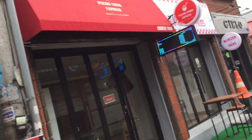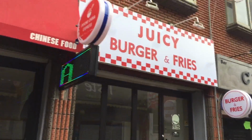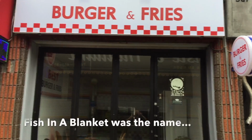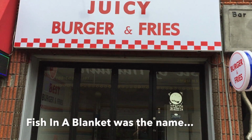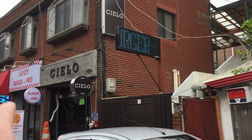Roke's Fashion. This has been here for a while. Hasn't changed. Peking China Express. We have that, and we got Juicy Burger and Fries. Yeah, that just opened. What was it? That was a sushi burger place, and they closed. All right, so we'll go from there.